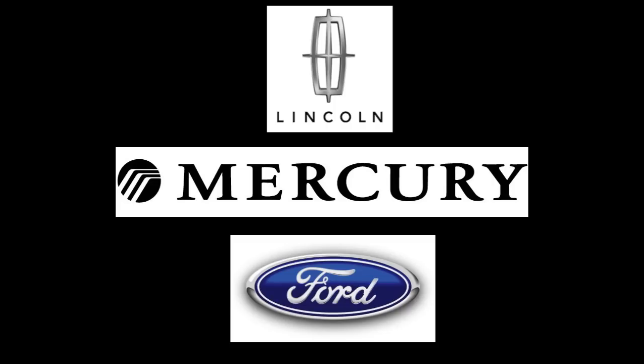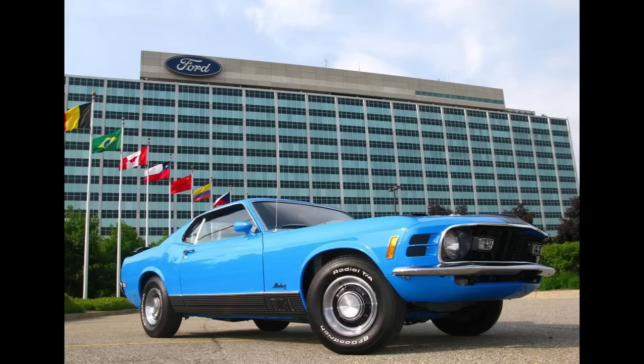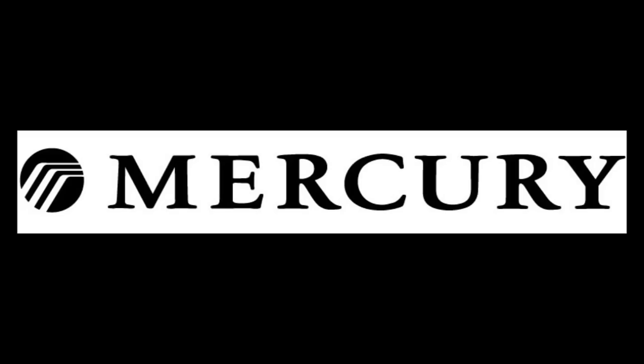Okay, here's how it breaks down. You got Lincoln, Mercury, Ford. Car companies assign a wealth hierarchy to different marquees. Ford is the parent brand, and you're meant to look at it like Redner's Warehouse Markets, the budget brand for company men. That's the Ford Taurus. Okay, we're at Mercury now.